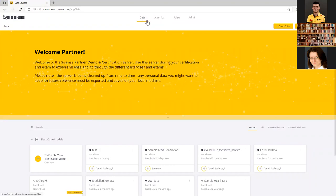We have four main tabs in here. The first one is the data tab. Here we can create a new ElastiCube or connect to live data. The next one is analytics, and in this analytics tab we will create our widgets and compose our dashboards out of these widgets.